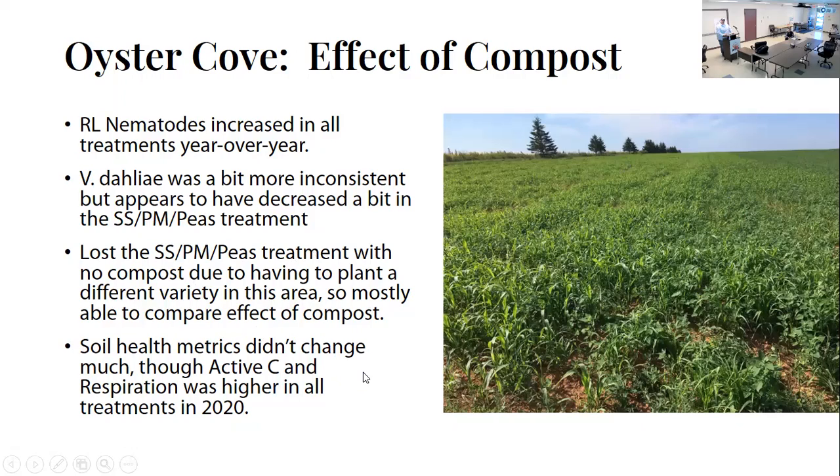Our soil health metrics didn't change too much, although the active carbon and the respiration rate seemed to be a bit higher in all the treatments in 2020 versus 2019.